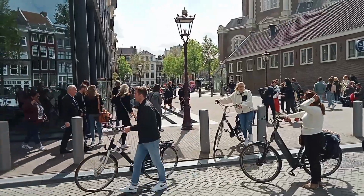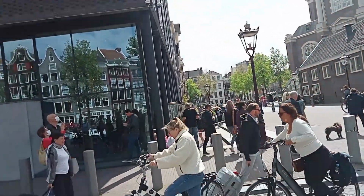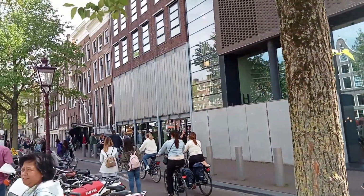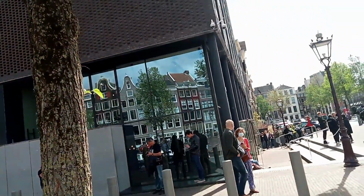But things have changed in 16 years, so I wanted to show you what Anne Frank House looks like today. From where I was standing before, this is where I was looking. This is the entrance to the Anne Frank House. Now the building, Anne Frank's house, has been totally destroyed, and they put up this modern museum in its place.